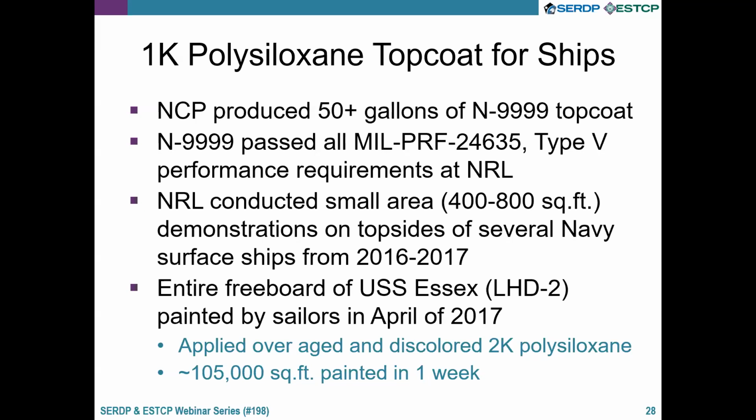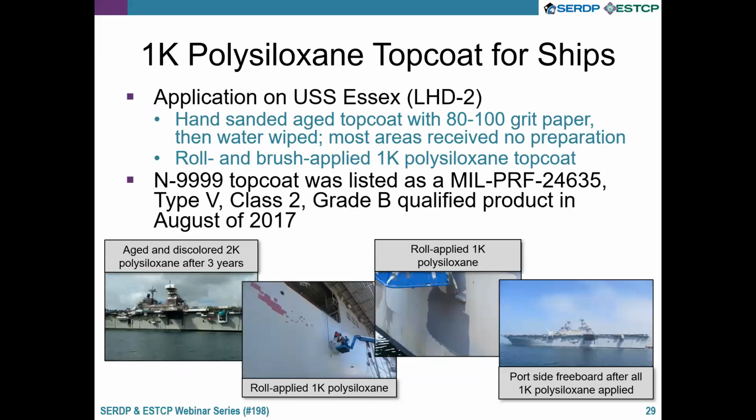And so this gave us an opportunity to do a very large-scale demonstration, which ended up being about 105,000 square feet of freeboard area. As I show in the picture here, on the bottom left-hand side, that is the USS Essex. Again, you had a polysiloxane top coat that was beginning to shade to a greenish hue after about 3 years.